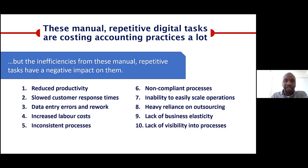Now, it could be inconsistent processes. So if you have 5 people in the business, they probably do the same task in 5 different ways, right? So there's no one way of doing things. And we find out a lot when we start engaging with some of our clients, and we're asking them how they do things. It depends on who we're speaking with. They haven't got a consistent approach or consistent way of performing any particular task. So those are some of the challenges with manual tasks, and it occurs everywhere, but more so within the digital space.